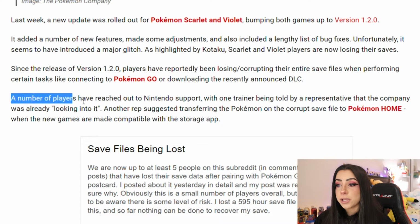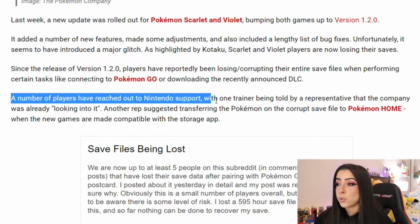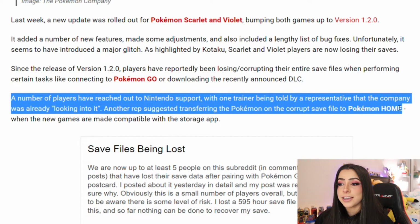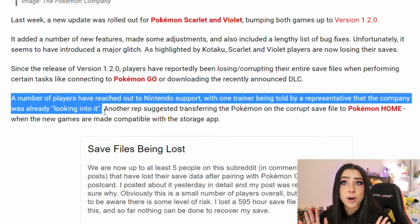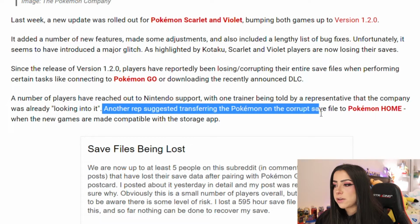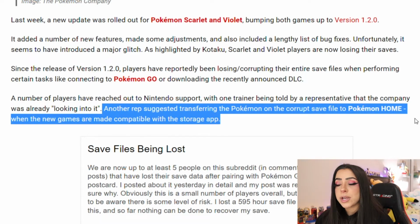And it says a number of players have reached out to Nintendo support, with one trainer being told by a representative that the company was already looking into it. Okay, so it seems like they're aware, but they actually have no idea how to fix this issue, which is a little frustrating. Another rep suggested transferring the Pokemon on the corrupt save file to Pokemon Home when the new games were made compatible with the storage app, which at this point, when is that gonna happen? They keep saying early 2023. Homies, we're in March now. It's not early 2023 anymore.